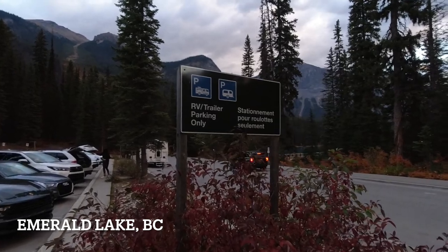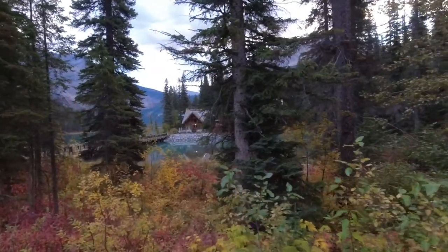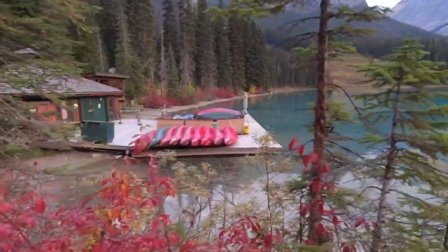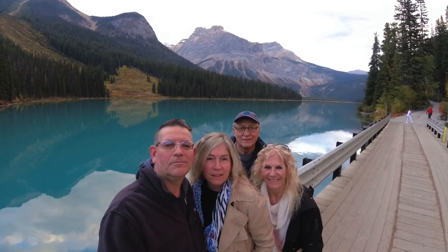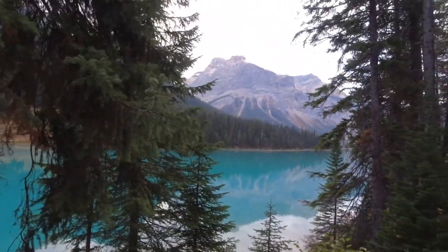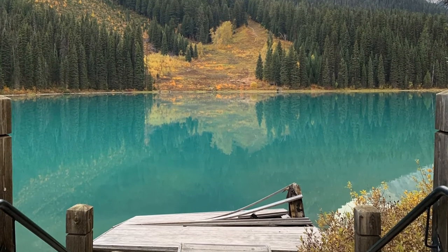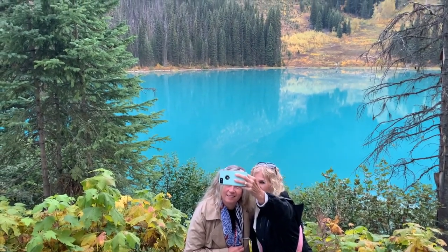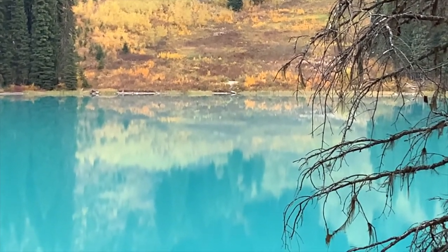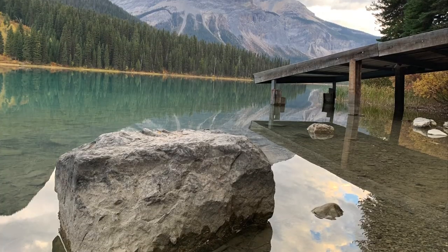RV parking. I wish I had the trailer. Look at the color of that water. Oh, I think it's on video. Yeah. We take lots of photos.